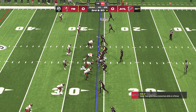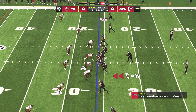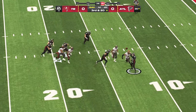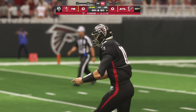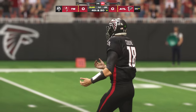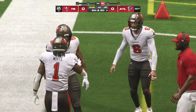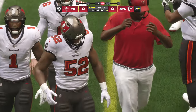An incomplete pass on that last play, and that means they'll need to come up with something here on third down. Cousins again. And that will be incomplete. And third down is a key down in any game you play. And third down defense, something we've got to watch in this one. Got to be effective on the passing downs. That's a pretty good first step right there.